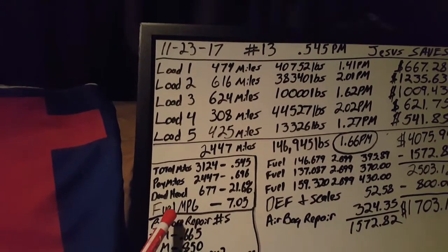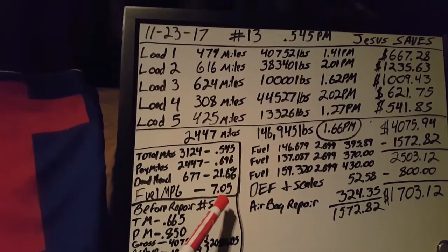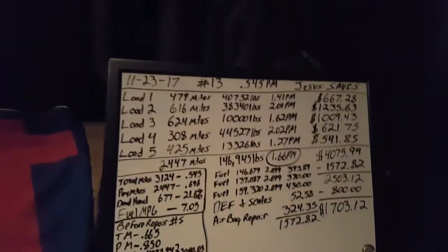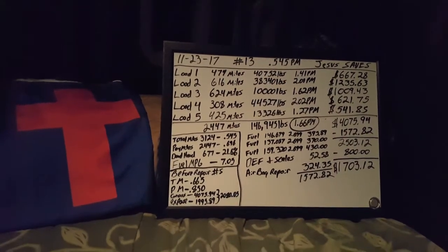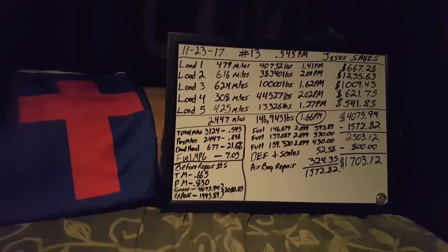My fuel mileage that week was not the greatest. It was 6.05 miles to the gallon. It was an okay week. I did not make as good as I wanted to, but my deadhead went up.